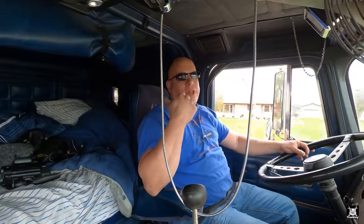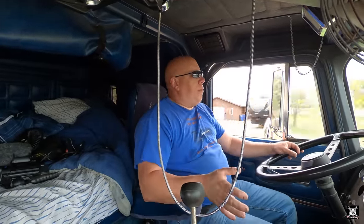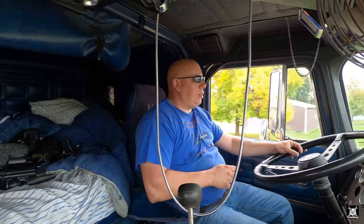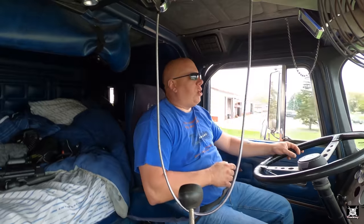So that's the plan for today. The automotive side of life is on FSC Speed Shop. That's where you'll find us working on that car, working on the pickup truck, whatever. FSC Truck Shop is where you find the heavy duty trucks. This Peterbilt, the other Peterbilt. Potentially buying another truck in the next couple of weeks. That's where you'll find that content, over at FSC Truck Shop.